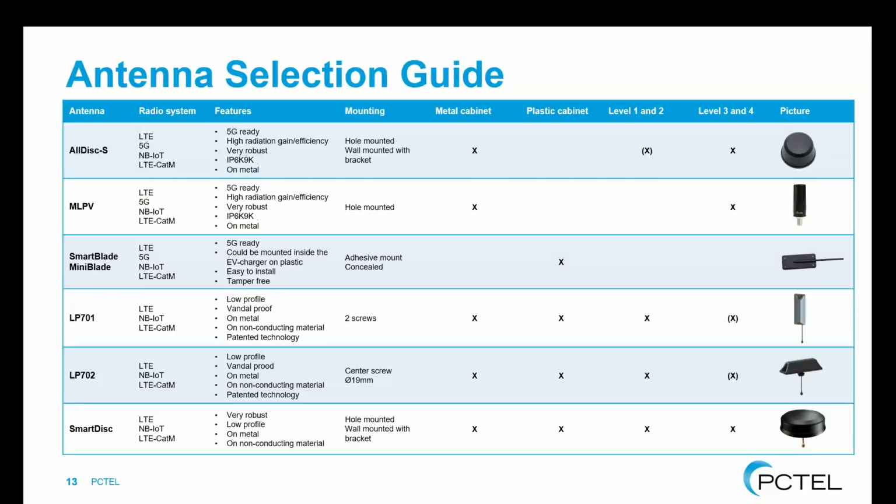We have also prepared an antenna selection guide, a spreadsheet for you and your customers, where you can have a quick view of which antenna to choose. For instance, the Smart Blade and the Mini Blade, which you see here in the middle, are mounted by adhesive tape, and they are designed to be mounted on plastic, non-conductive material. For a level 1 or 2 charger, they could be mounted inside, concealed, so you will not see the antenna from the outside.